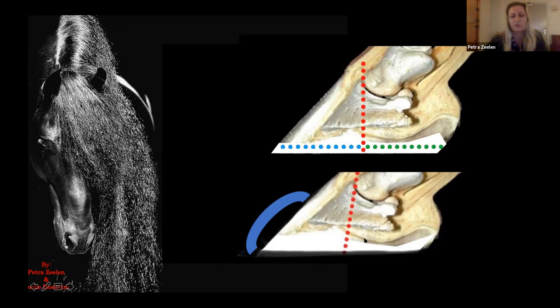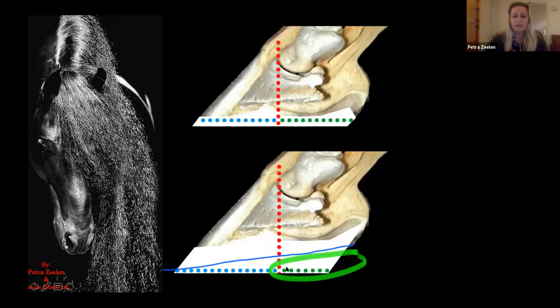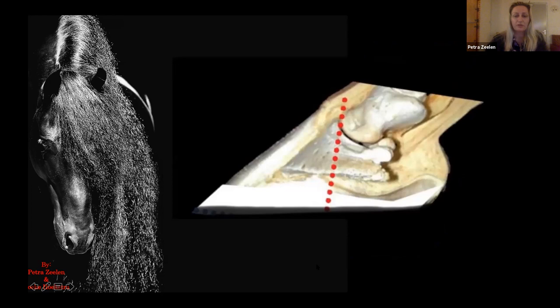shape it was before. Now, the reason it ends up like this is because of the buffing and the shaving and the sandpaper and all the smoothing out of the hoof. If you do that constantly, the wall gets thinner and thinner and thinner, and this part gets weaker. So you end up with that part breaking off. Then you end up with a hoof like this.